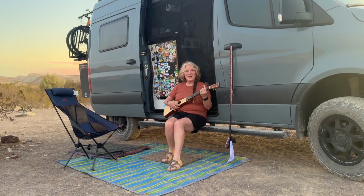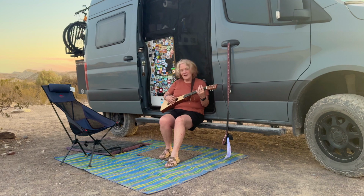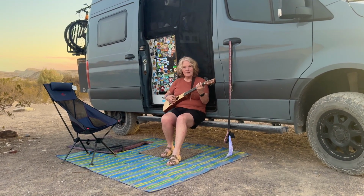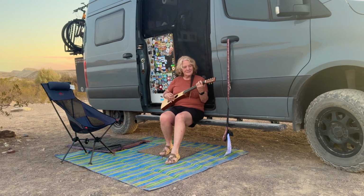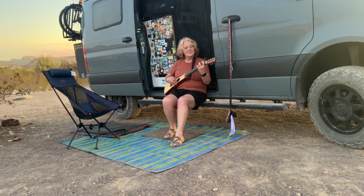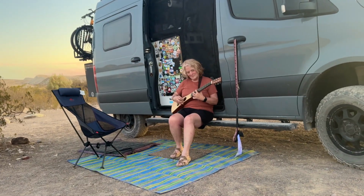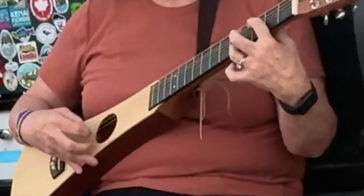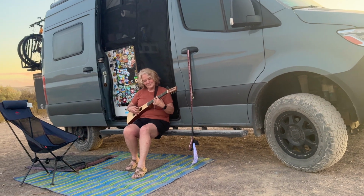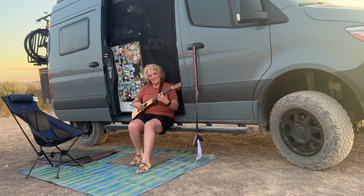Brad got me this traveling guitar so that I could play it on our trip for my birthday. And I'm trying to learn how to play Blackbird. Here's how it goes. The beginning. Kind of messed it up.